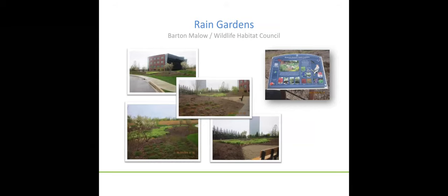And then local companies like Barton Malow, in conjunction with the Wildlife Habitat Council, are creating rain gardens on their site. So I just wanted to wrap this up. I promised myself I'd do it under an hour, and I think I've made it by 5 seconds. So if there are any questions, feel free to ask.